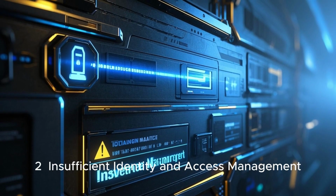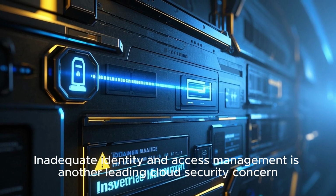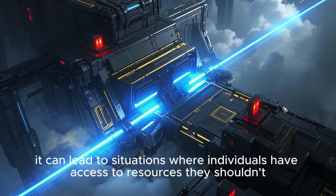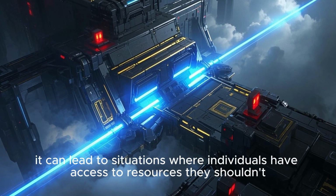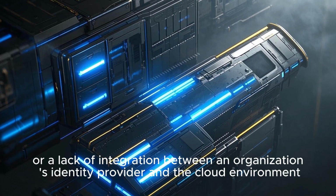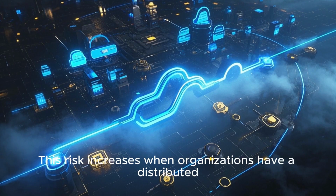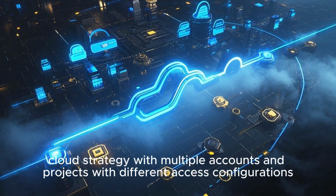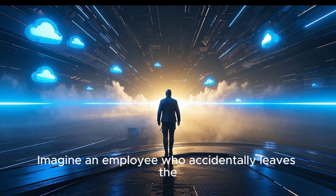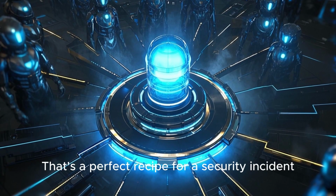2. Insufficient identity and access management. Inadequate identity and access management is another leading cloud security concern. When access policies are either overly permissive or not properly enforced, it can lead to situations where individuals have access to resources they shouldn't. This can be because of misconfigured role-based permissions or a lack of integration between an organization's identity provider and the cloud environment. This risk increases when organizations have a distributed cloud strategy with multiple accounts and projects with different access configurations. Imagine an employee who has left the company but still retains access to sensitive cloud resources. That's a perfect recipe for a security incident.